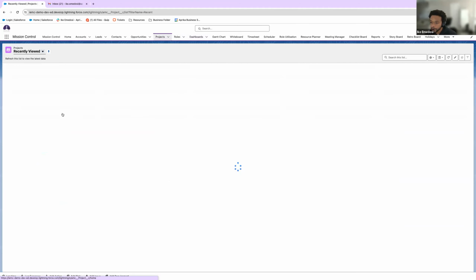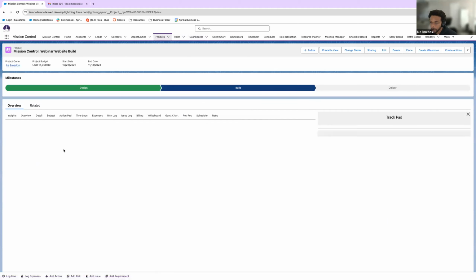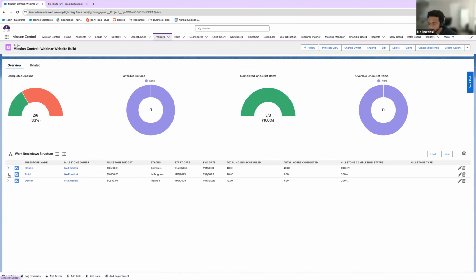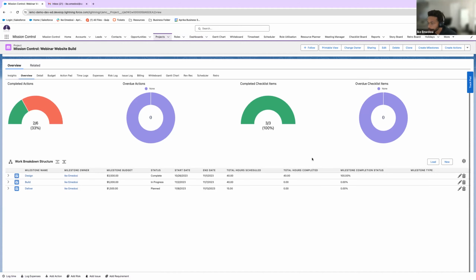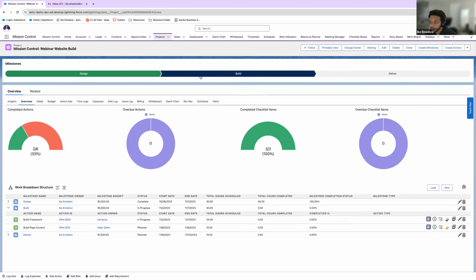What I want to go ahead and do is move back to our Mission Control webinar website build, because we've raised some invoices, and I'll say, instead of this being on hold, it's currently in progress, because we actually changed that work owner from Jordy to Kai. And as we see, instead of it being red, it is now blue, meaning it is now in progress. The milestone is not on hold any longer.